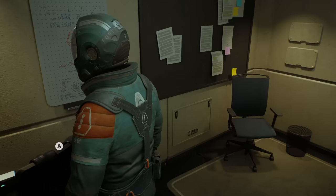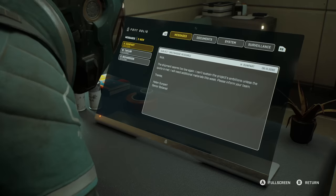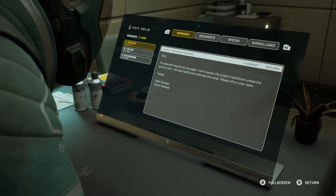All right, let's see what this says. What did Nick have on his PC? All right, Helen. Nick, the shipment seems too low again. I can't sustain the project's ambitions unless the quota is met. I will need additional materials this week. Please inform your team. Thanks. Helen Dunpart, Senior Botanist. So this is from Wyatt then.